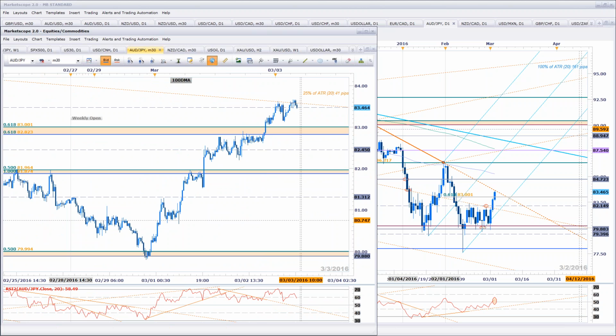Question from Eileen saying, Aussie Yen at this level right now, right at resistance, wait again for the break of that trendline to continue looking long, or wait for the pullbacks now to get long again? So we can play it both ways. Eileen says, no, you answered it, thanks. Oh, okay. Sorry for the delay there, Eileen. Yeah, we could play it both ways.